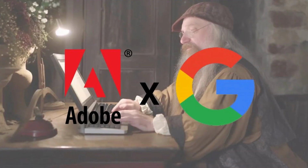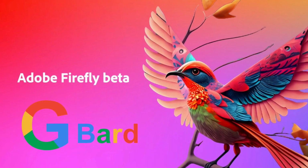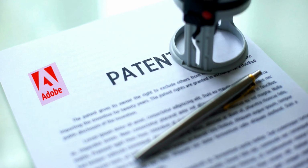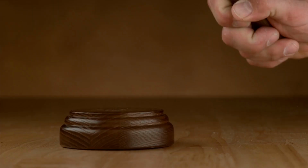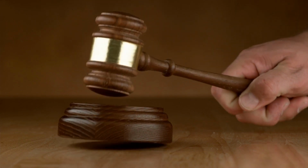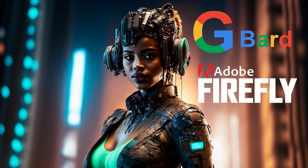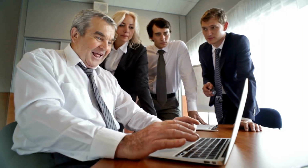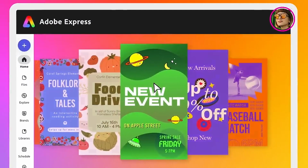Another bit of important news about Firefly is its collaboration with Google. In May, we discovered that Google plans to integrate Firefly into Bard. This makes sense because of how Adobe is addressing the copyright issue. By using Firefly, Google doesn't have to worry about being sued. Adobe promises that Firefly will make image generating on Bard possible. Users will describe their vision to Bard to create Firefly-generated images. They can then modify and edit their images with Adobe Express.